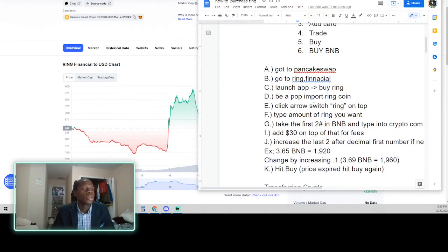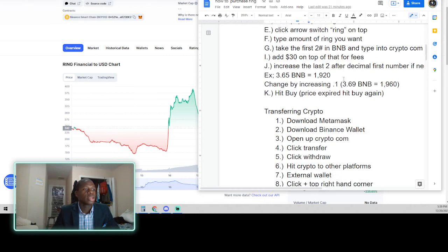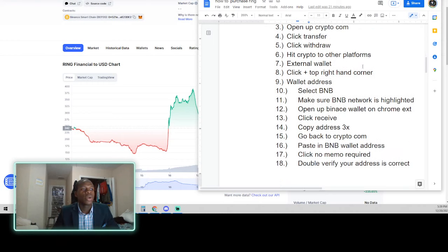So we've imported our ring coin. We've done all of that. Now transferring our crypto. We downloaded the MetaMask. We downloaded our Binance wallet. Now we're going to get ready to transfer this money over. The first thing we're going to do, because I said I'm going to be doing this with you guys, is open up my Binance wallet so we can see when it comes through.